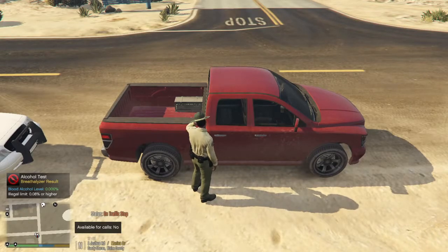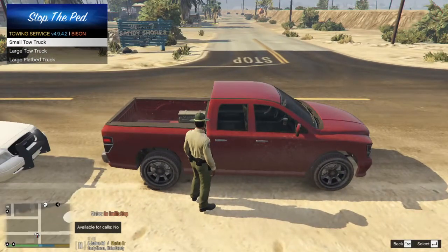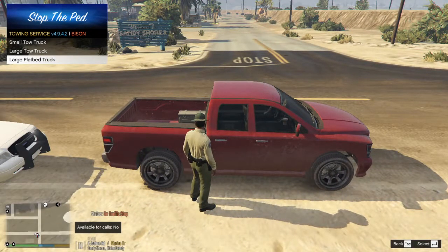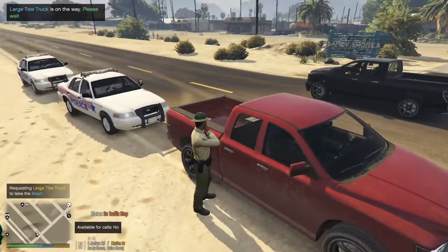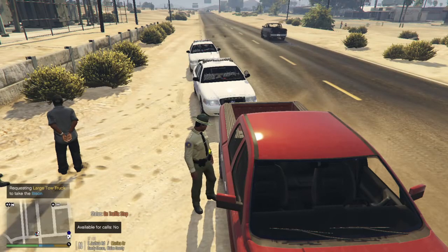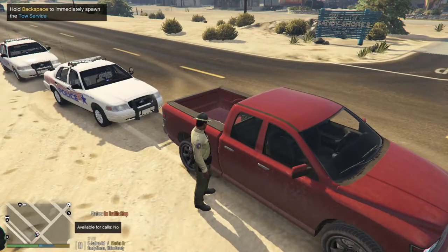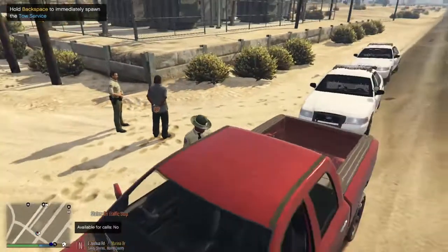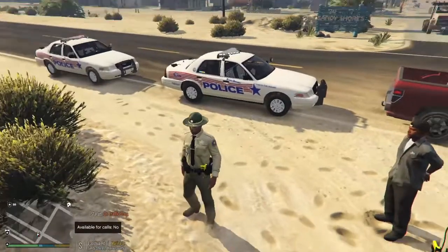Dispatch, requesting tow truck. He was just going to get a citation for the vehicle documents, but instead, he's gotten arrested for the possession of narcotics and the trafficking, because he had several pounds of cocaine within the vehicle. Tow truck assistance required on East Joshua Road.